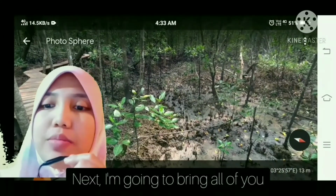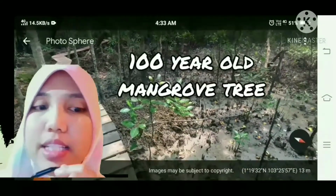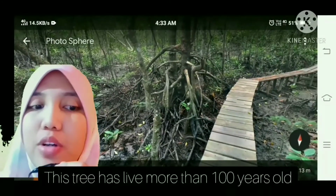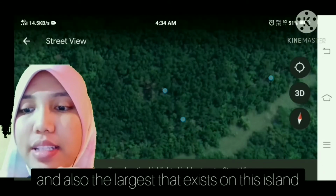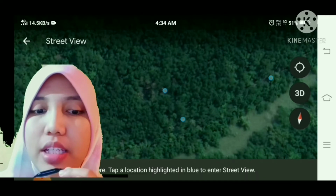Next, I'm going to bring all of you to one of the highlights of the mangrove forest park, which is the 100-year-old mangrove tree. This tree has lived more than 100 years and is also the largest that exists on this island. So, what is unique about this tree?